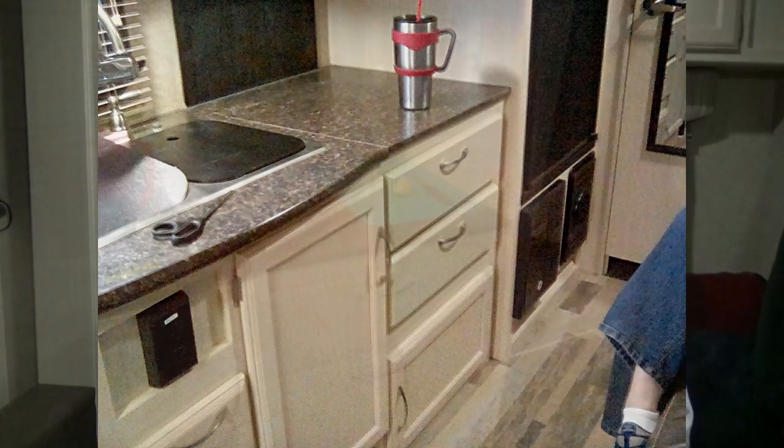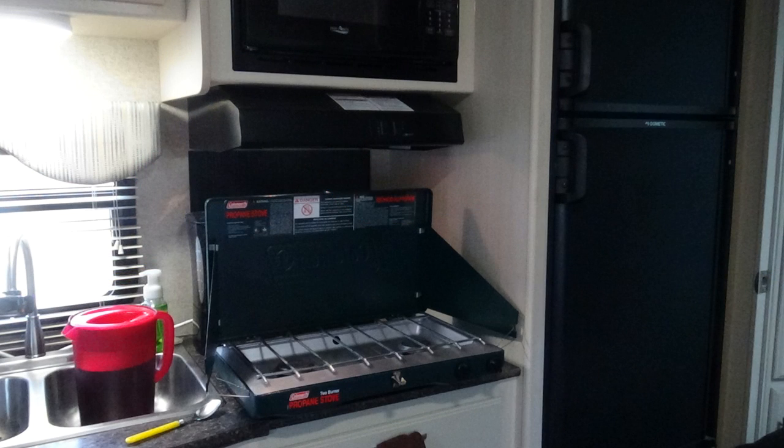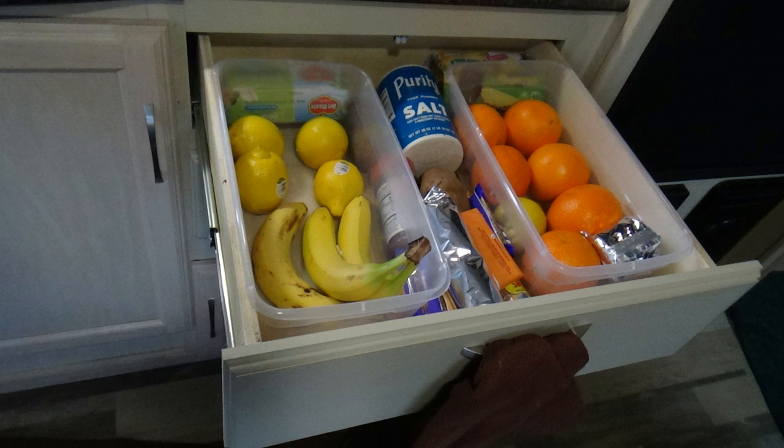If we can't use it at a picnic table because it's rainy or windy or too hot or too cold, we can use our camp stove in here. And that gave us two drawers, a lot of storage, and a much better use of that space. While we were having things done, we decided we wanted to go on and do that as well.